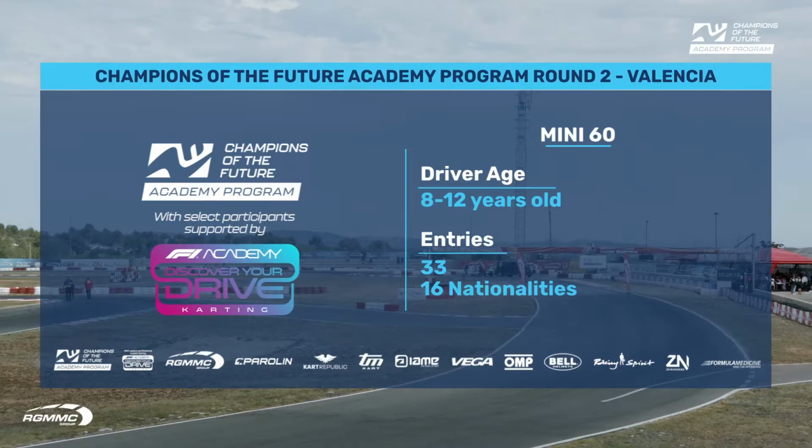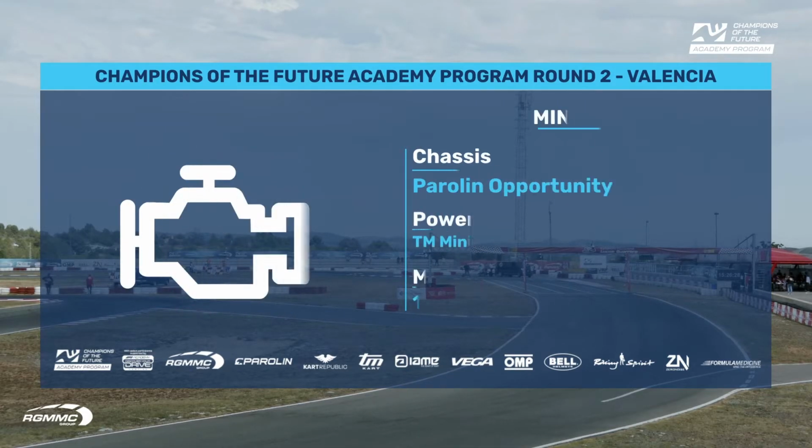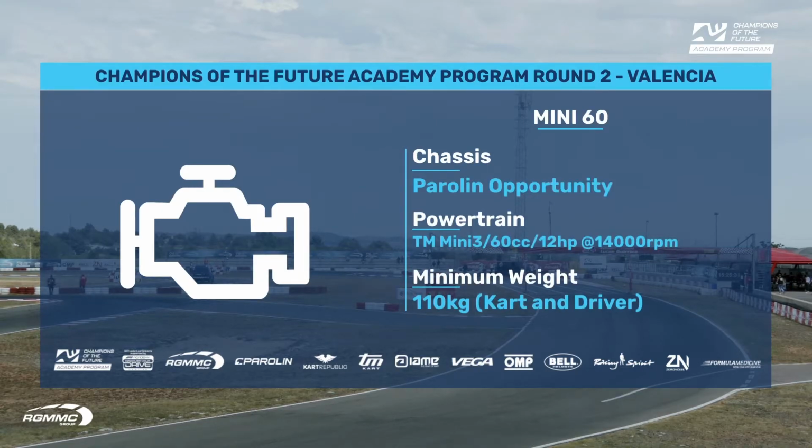33 entries into this weekend, 16 nationalities joining us from around the world. Again, a very exclusive grid of drivers from all over the globe here racing for round 2 at Valencia in Spain. The session and the class itself as well running on the Paralin Opportunity chassis. The engines, the TM Mini 3 60cc, just 12 brake horsepower, but certainly a very fast, rapid little kart.